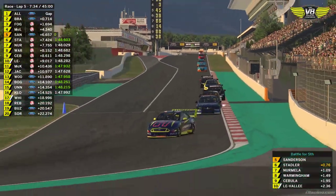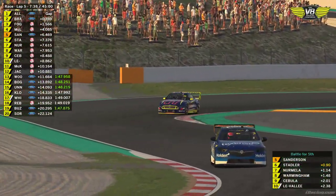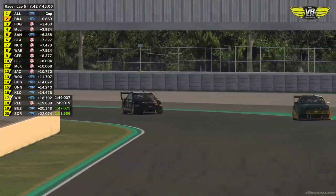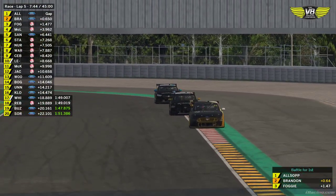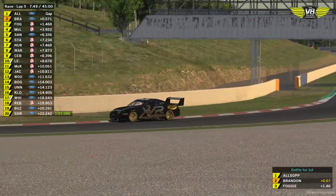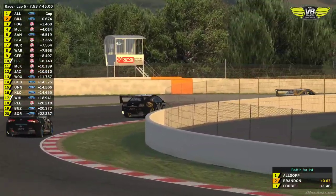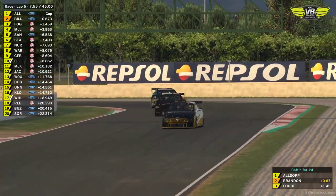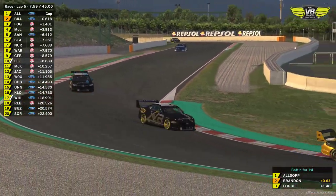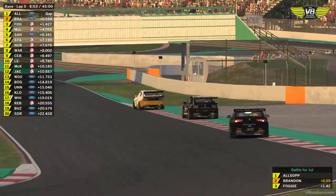Probably Sanderson now is leading this pack and trying to pull away. Sanderson having a very, very good run today, I have to say, especially in the second race. Let us check in with Le Champion, as he's trying to get past Alsop before Foggy gets to him. We know that Brandon has always said that Foggy is the quicker of the two. But the titles, 2-1 for Brandon, in this series at least.